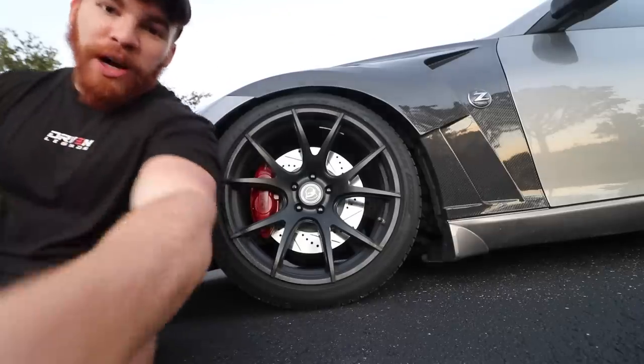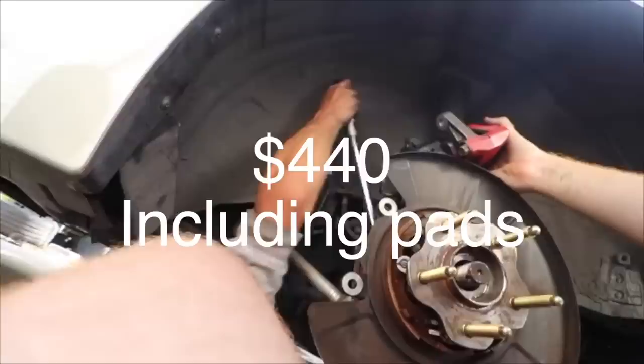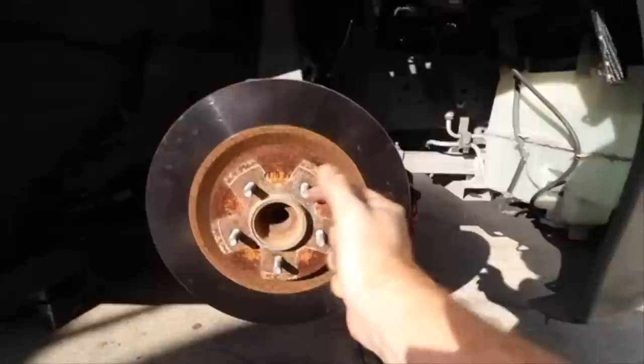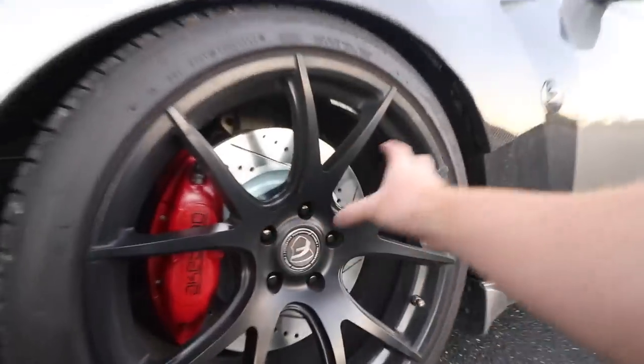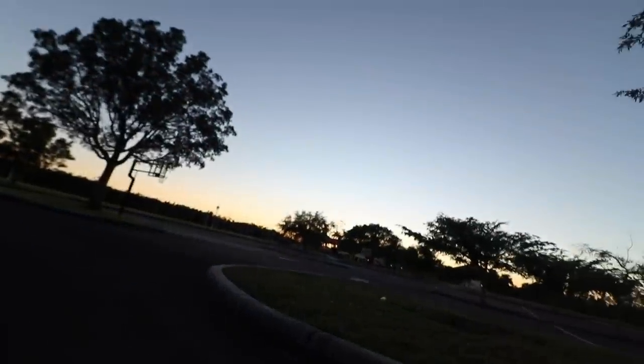I cannot believe I almost forgot, but these rotors right here, R1 rotors and painted calipers, did it myself. I actually installed these rotors not too long ago. Go ahead and watch that video. Every single mod, I'm gonna link down that video where I installed the mod. So that's gonna help you guys out. Rotors are drilled and slotted, completely changed the look of this car, completely, like, oh my God.